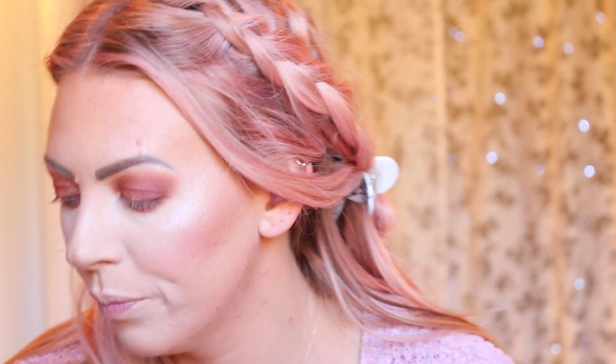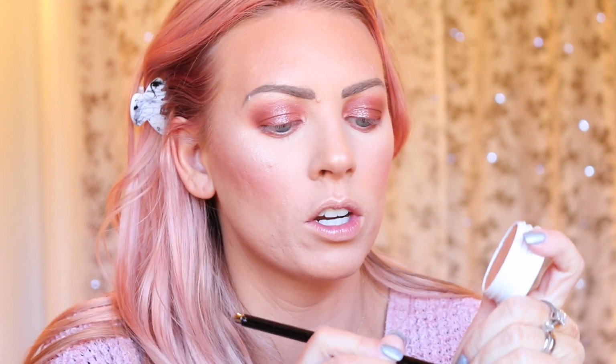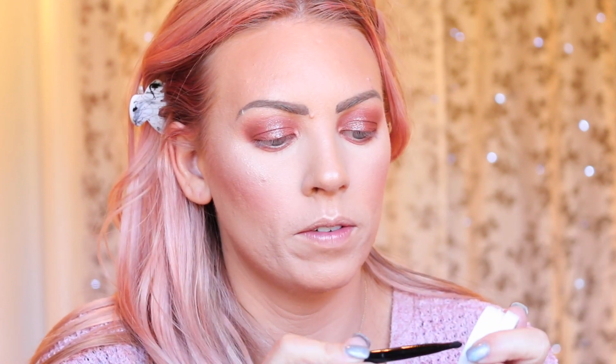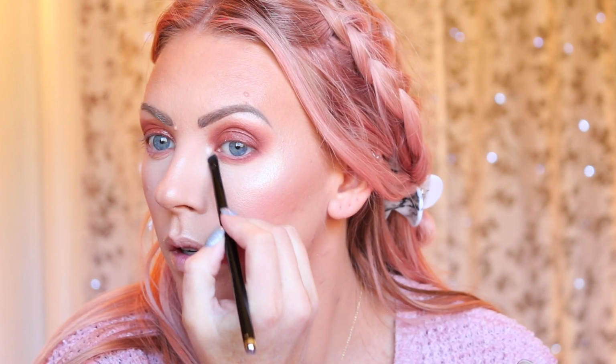I brush everything off, and then I take Spoon, just the Super Shock Cheek, and I get just a nice little brush. This is the Marc Jacobs smudge brush. It's got fluff all over it. And I just pop that right into the inner corner, just to add an extra little bit of sparkle and brightness.